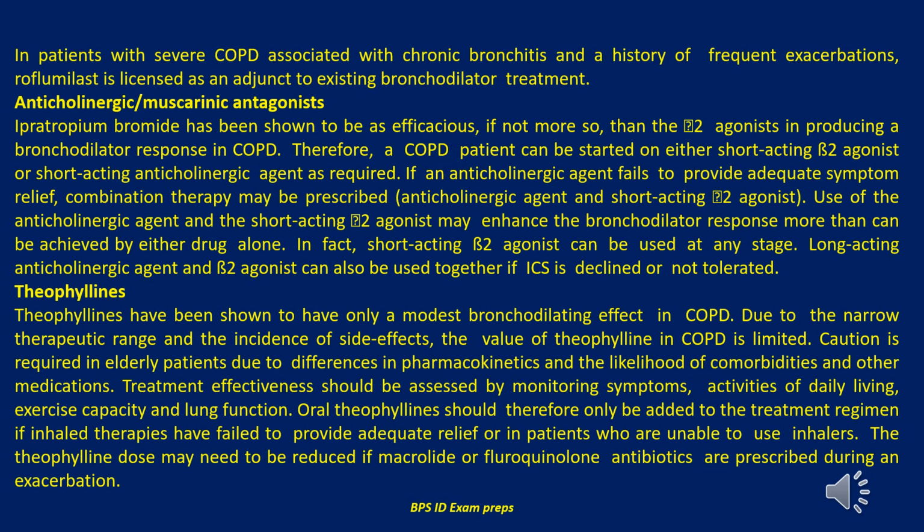Next we will discuss anticholinergic or muscarinic antagonists. Ipratropium bromide has been shown to be as efficacious, if not more so, than the beta-2 agonists in producing a bronchodilator response in COPD. Therefore, a COPD patient can be started on either short-acting beta-2 agonist or short-acting anticholinergic agent as required. If an anticholinergic agent fails to provide adequate symptom relief, combination therapy may be prescribed, that is, anticholinergic agent and short-acting beta-2 agonist.